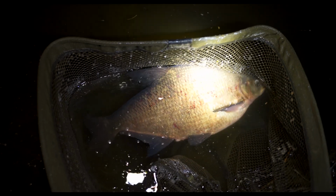All the rigs are tangled up. I went through all my pre-tied rigs, so all that preparation was basically gone within about three hours. There were that many. It was a nightmare. But you know what? I kept at it. I persevered, and eventually it came good.